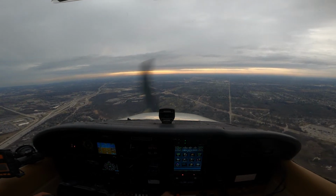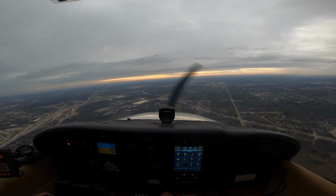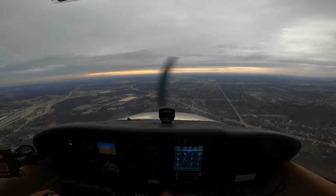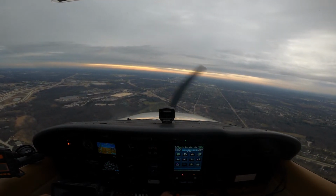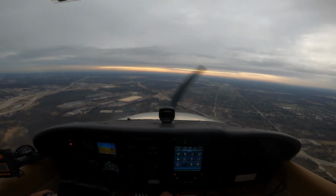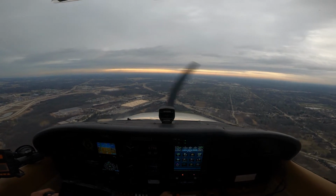Airspeed's coming back to where I want it to be. Let's correct a little bit to the right, not too much. Probably not descending how I would like. A little less power so we can keep that nose pitch down. Localizer's coming back in. 19 descending, 1280. We're out of 3 mile final.